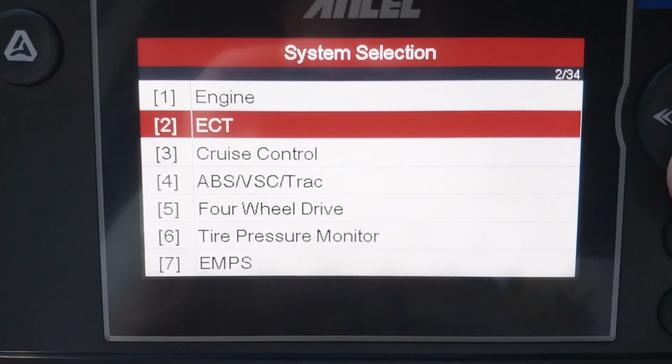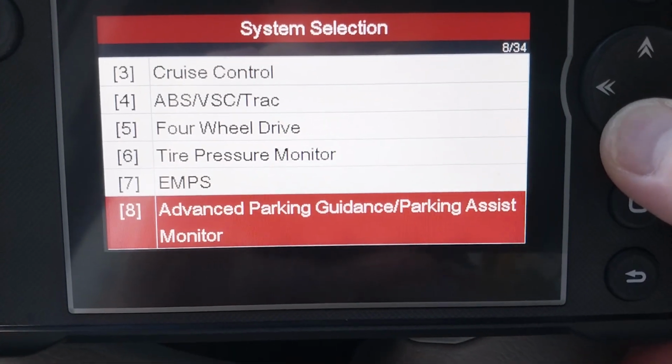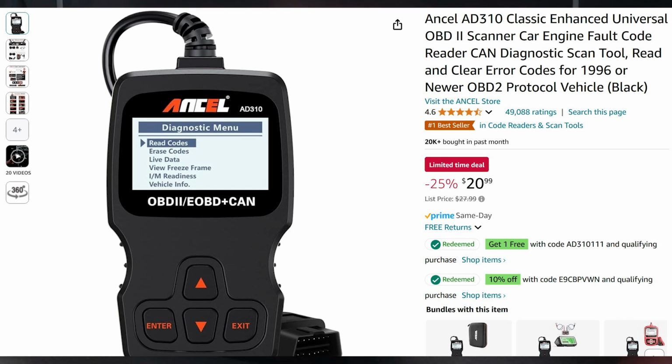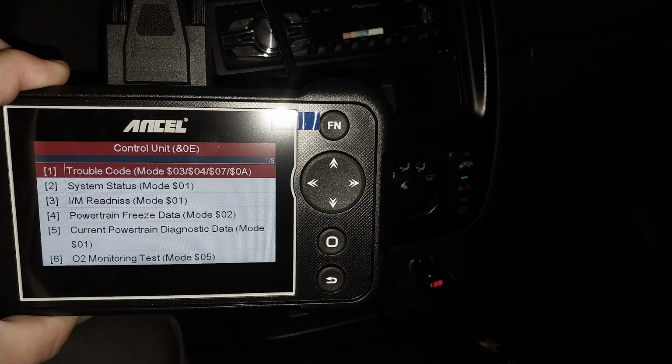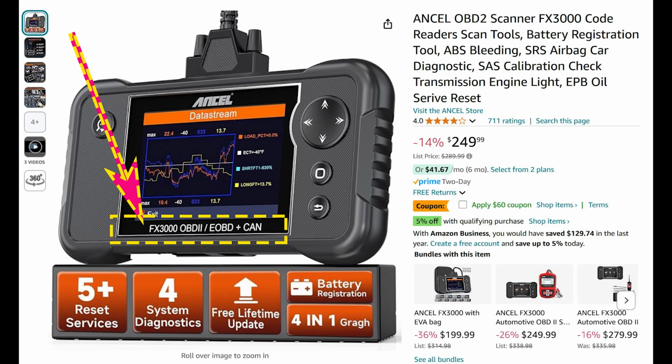Unless you need the SRS special functions to clear the codes, which can be done with this OBD tester, you can buy just the simple Ancel 310, and it will be good for detecting trouble codes. I was able to connect it to a 2014 Toyota Sienna and an older car like the 2000 Honda CR-V. I almost forgot to mention that this Ancel 3300 can also show the IM readiness, but the results wouldn't be the same as going to the smog check. If you want special functions, you better go with this version.